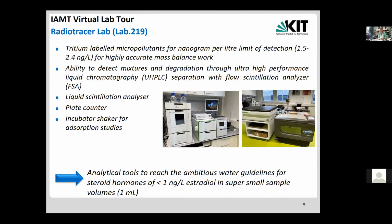We have then extended that. That was Roman in charge here. Roman spent a crippling year and a half setting up an ultra high performance liquid chromatography separation with flow scintillation analyzer. We can now actually do radio tracers in mixtures, so different hormones that all have the tritium label, and we can see if a compound is degraded or not. Works brilliantly, but it was enormous effort, of course. Plate counters, incubation shaker for adsorption studies, so really here super small sample volumes, very low detection limits, and no error, because of course with our LC-MS, I think the error will be as big as the effects we want to see.